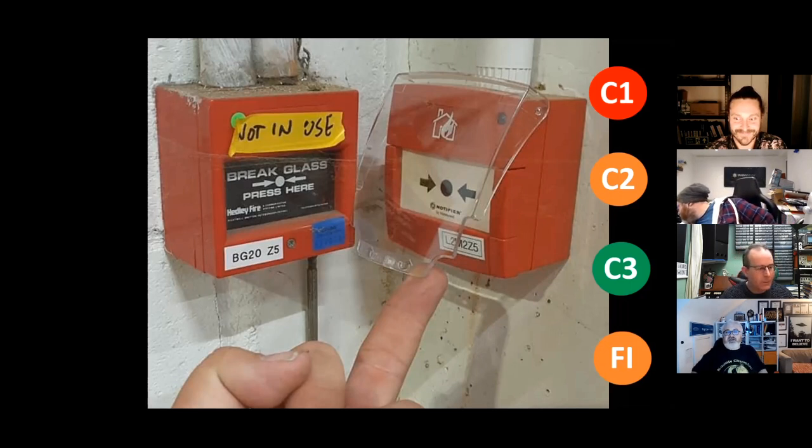I'd C2 it and FI it without a doubt, just as part of my duty of care. I'd note it on a certificate and wait 15 years for somebody else to probably notice. That needs to be done, but I would at least see to it and FI it.